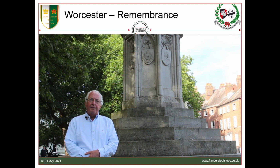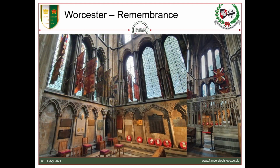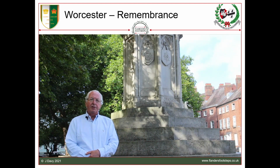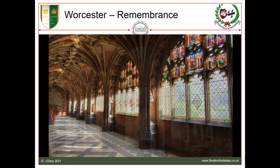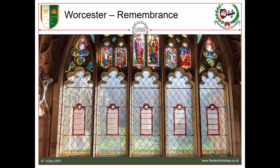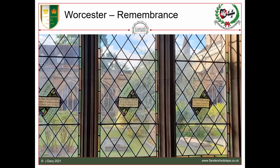Within the cathedral itself, there is St. George's Chapel, which is a military chapel dedicated to the regiments that were originally raised within the county, be they territorial, yeomanry, or regular army, they all served during the Great War. Within the cloisters of the cathedral itself, there are a number of stained glass windows that were installed during the 1920s by the families of those that had been killed in action or subsequently died of wounds during their service. These were particularly with regards to the Gallipoli campaign.